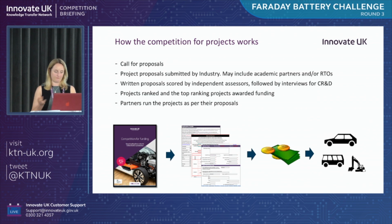So partners then run their projects. We do have monitoring officers from Innovate UK who will help to make sure that these projects keep on track. So it's not the fire and forget that we were discussing earlier for some other structures. But yes, these projects are monitored, but it's up to you to run them as you have proposed.